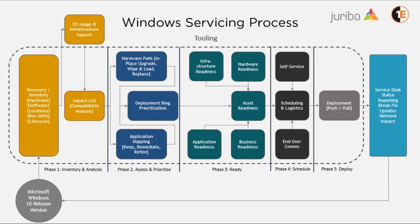So the first is to baseline exactly what you have in your environment, who's using what, where, and how. You'll be recreating your core image, as Dave has said earlier, making any settings changes that correspond to the new functionality available in the latest OS.